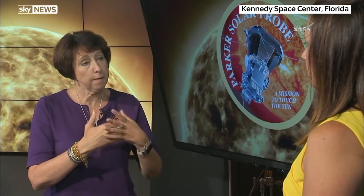The heat shield is glowing and it is reflecting a lot of the sun's energy. And so the front side of the heat shield gets to about 2,500 degrees Fahrenheit, but everything on the main body in that shadow is at about 85 degrees Fahrenheit. So much like a pleasant Florida evening.